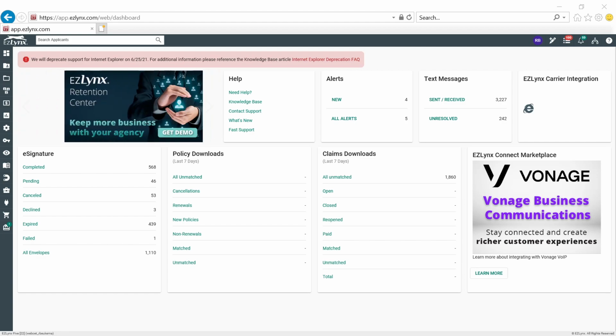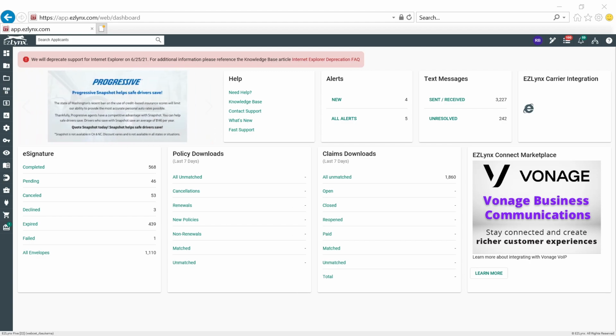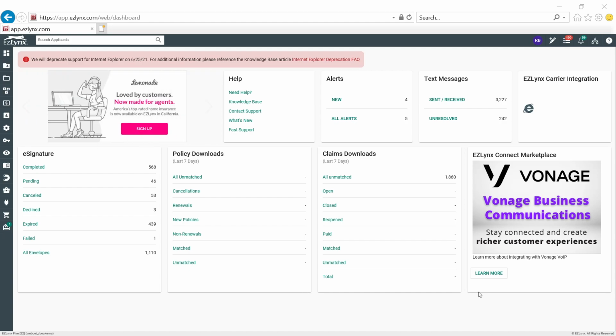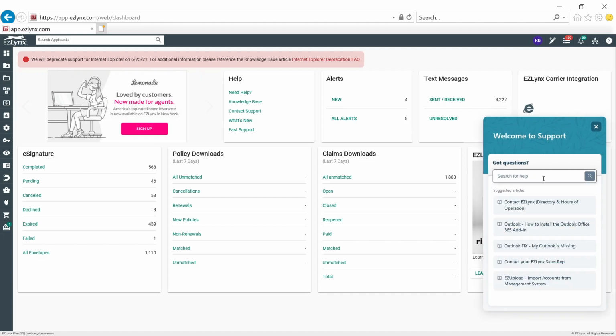But what does that mean for you guys? What does that mean with respect to the Easy Login? Does that mean you just can't use Easy Login anymore? The answer is no. You'll still be able to use the Easy Login, but you have different browsers that you can utilize for it. If we go up to the top right corner of the page and click on the question mark, this is our help widget.